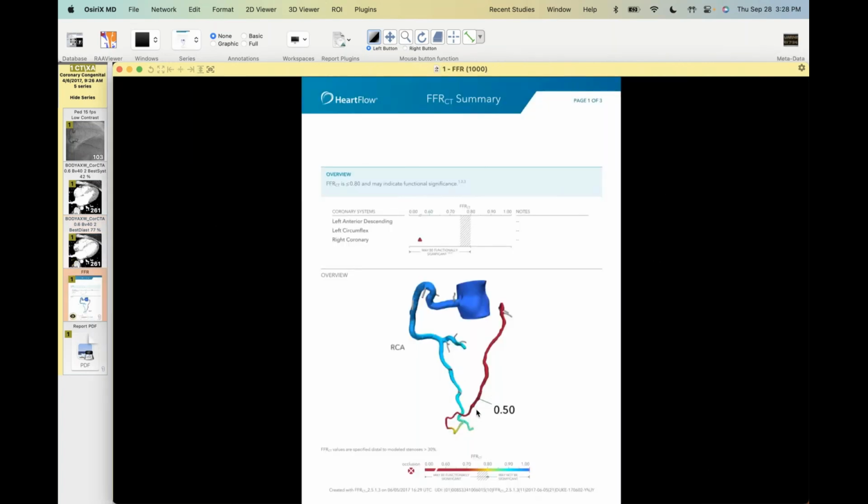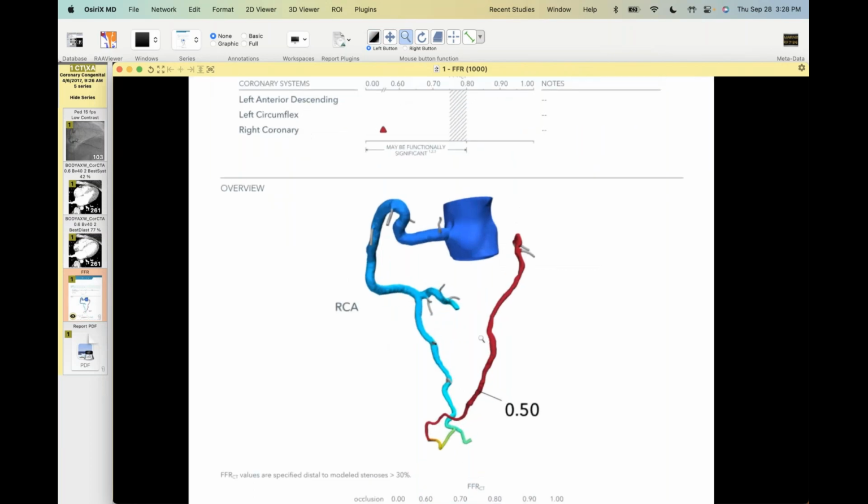Whoever decided to send this for FFR. I mean, it's like, okay, yeah, it may be functionally significant. I just think this is unfortunately a waste of money for the patient or for the hospital or both. Yeah. The whole thing's made up.